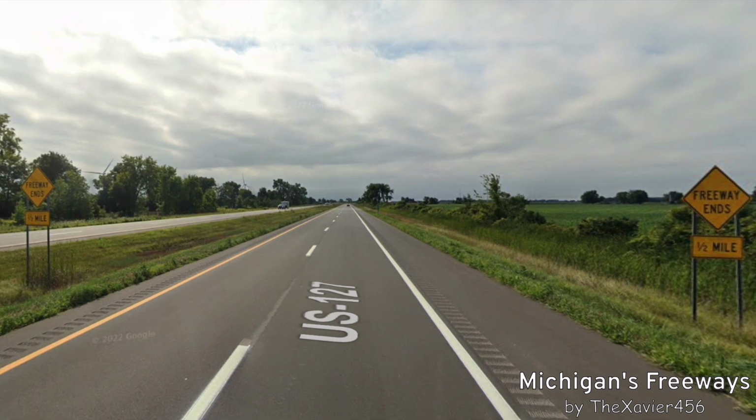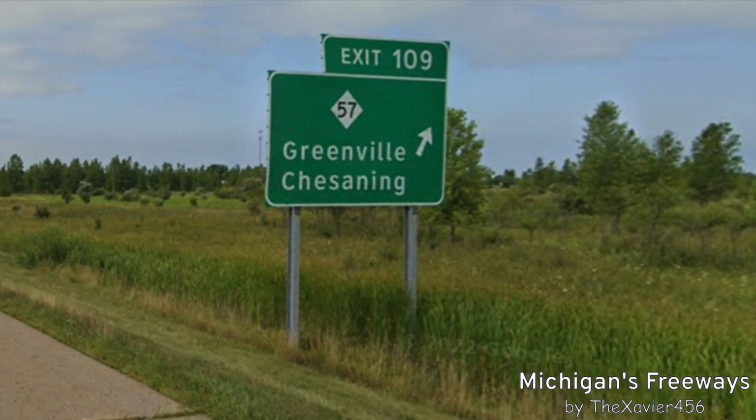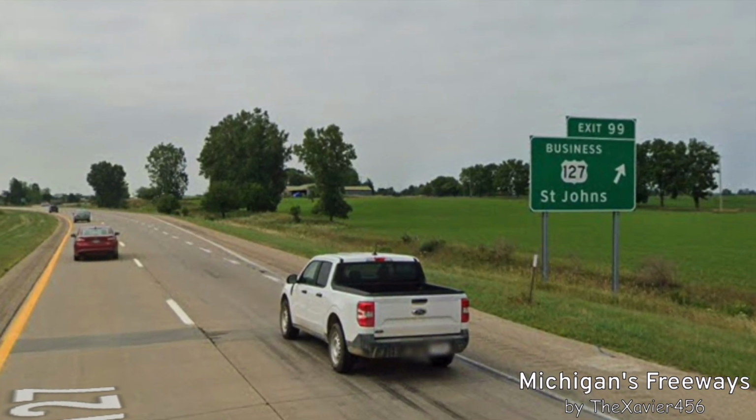From that point heading southbound, nothing's that interesting, so let's move on to where the freeway ends and goes into Bagley Road. And of course with the M57 exit in between. And here we have Business 127 into St. John's as our first exit after Bagley Road.